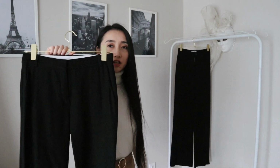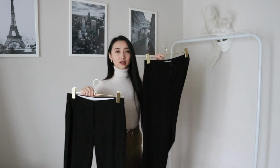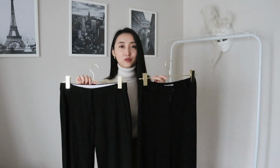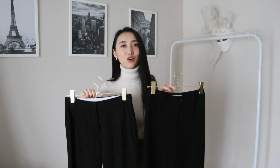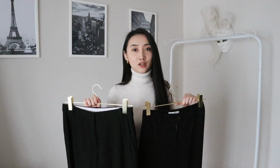I have these straight leg trousers and also these wide leg trousers. One common thing about these two is that they're both a bit high-waisted because I know that's the cut that flatters me. Anything low-rise, I run for my life. So it all depends on your body type. For example, if you have a longer torso and you want to lengthen your legs, then try something high-rise. If you have a short torso and super long legs, then low-rise might just work for you.